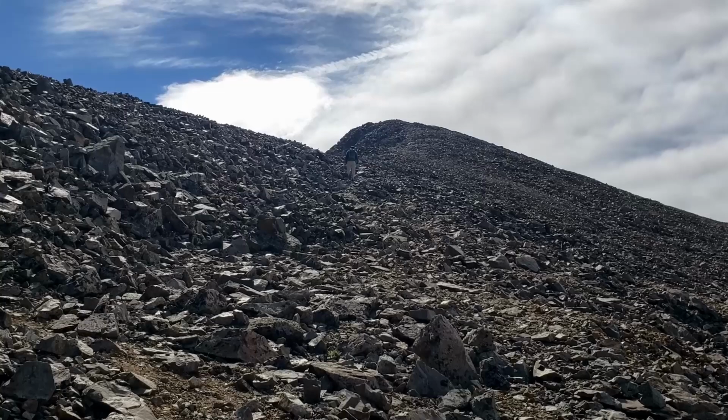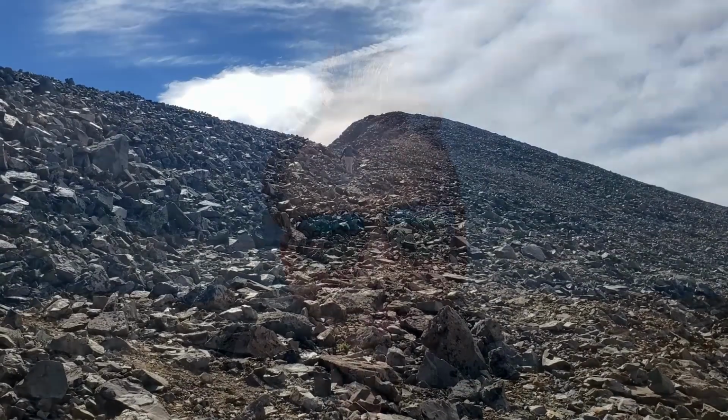So just about to the summit of our first 14er for the day. We are just above 14,000 feet. I've got the summit of Tabeguache directly in front of me, which is great because we've been at it for a couple hours now. So it's a beautiful view up here, and it feels great to get back above 14,000 feet again. And you can see a ton of people on Shavano right now.